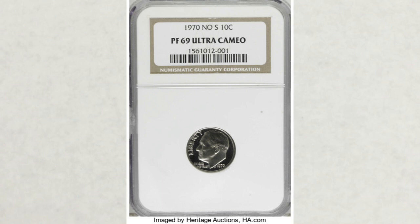And a 1970 No S Proof 69 Decam or Deep Cameo or Ultra Cameo. And by the way, there's only one example graded until now in this grade and finish. And it was graded by NGC. So it has the designation Ultra Cameo. And it sold at Heritage Auctions for $5,750. How cool is that? You won't find this coin in your change.